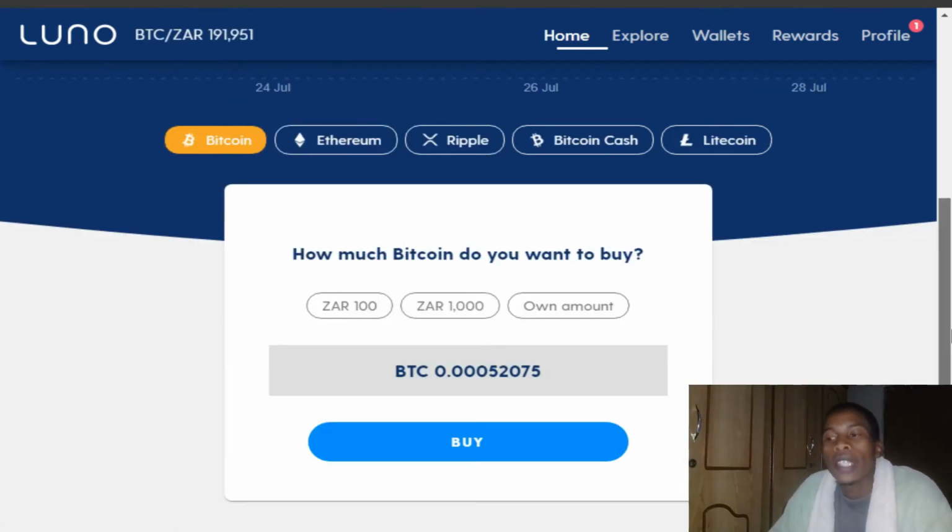And now the great part comes. Now it's time to buy your first cryptocurrency, your first Bitcoin. You want to buy your Bitcoin via the exchange? Yes, if you want to buy instantly, you can use this method. You can buy instantly for 100 Rand, for 1,000 Rand, or your own amount, depending on how much you want to buy.